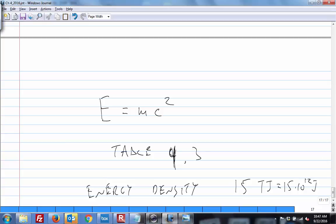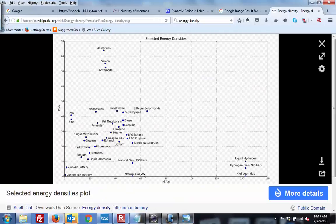So the question is, how much of these chemicals do you need to do this 15 terajoules of water that was stored in the Gordon Butte project, or one of these pumped hydro projects. So let's just say for hydrogen, we're looking at 110 tons. Now, let's go back to the website and say, okay, I can see that because hydrogen is way over here with a very high megajoules per kilogram. Hydrogen has a relatively high energy density.